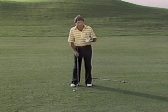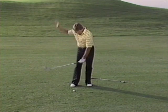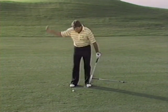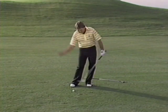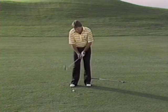My weight's going to be a little bit further forward than it would have been with the sand wedge. And I'm going to be driving a little bit more with the right hand on top of the ball. Not really underneath it to spin it, but on top of the ball to try and get a flatter trajectory and get the ball releasing and running to the hole.